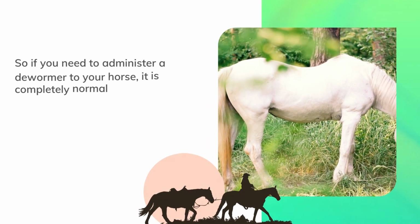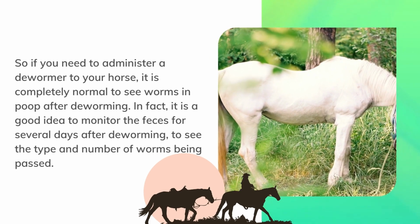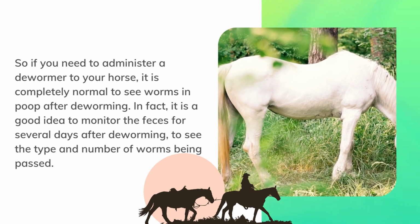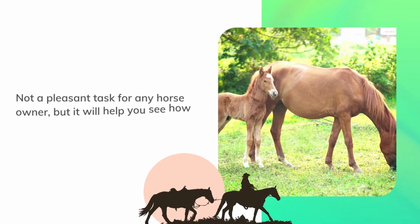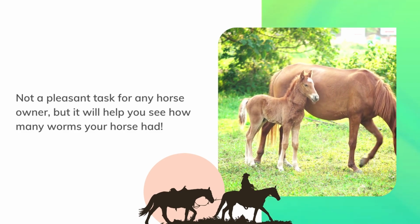So if you need to administer a dewormer to your horse, it is completely normal to see worms in poop after deworming. In fact, it is a good idea to monitor the feces for several days after deworming, to see the type and number of worms being passed. Not a pleasant task for any horse owner, but it will help you see how many worms your horse had.